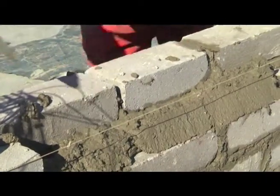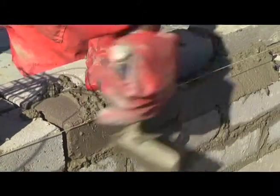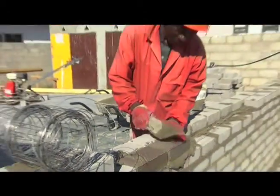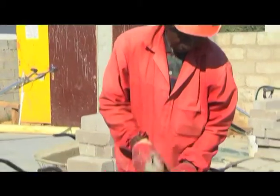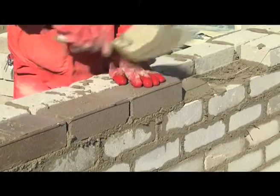Mix only as much mortar plaster as can be used in 2 hours. I'd recommend covering the mix to prevent it drying. After 2 hours, if the mix becomes too stiff to be used, discard it and make a fresh mix. I can't even add water to the mix to regain workability? No, not at all. Adding water to a stiff mix will just reduce the strength.